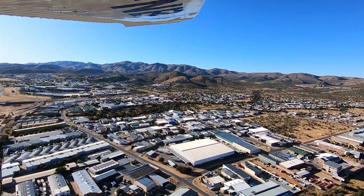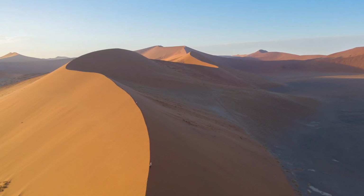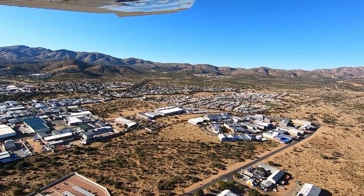There are quite a number of attractions around Sossusvlei for visitors to explore, like the Dune 45, the Hidden Valley, Big Daddy, and the Death Valley. More pictures will be shown at the end of this video.